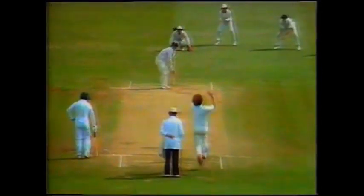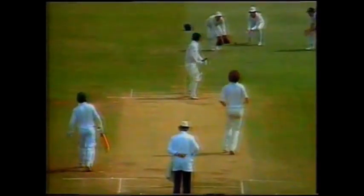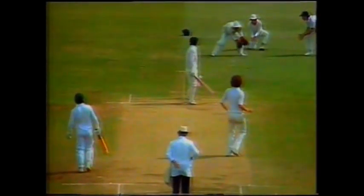Voluntary shot down there. And a little byplay going on between Marsh and the slips. Yes, Jim, and this was the way he was out in the first innings, if you remember. He tried to take his bat away from there, but was too late, and it caught the under edge of the bat as he was taking it away.